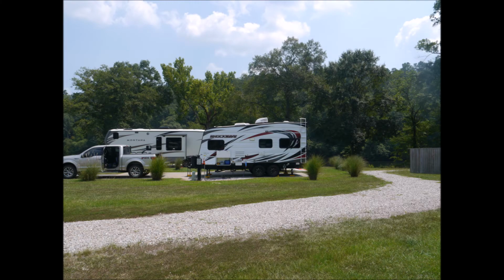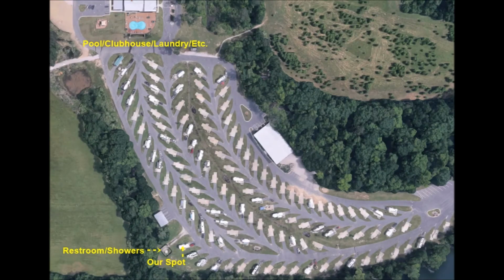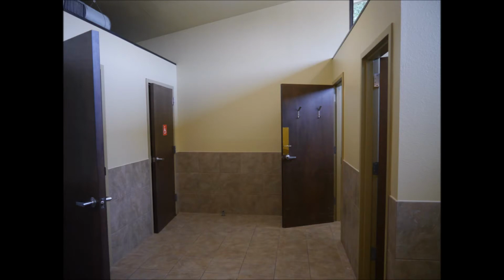Here's our little rig sitting next to a big rig, and we had a really nice spot right on the water and right next to the restrooms. And I have to tell you, the restrooms were really, really clean, the cleanest I have ever seen at any RV park that we stayed at.